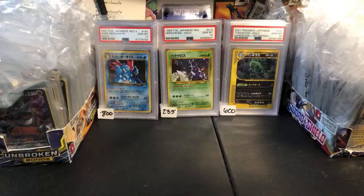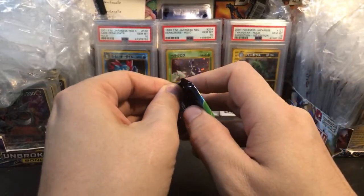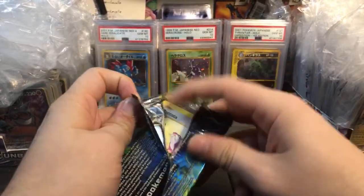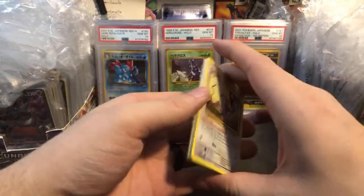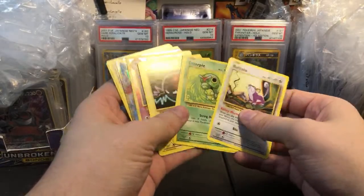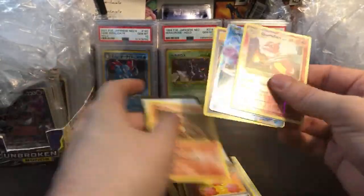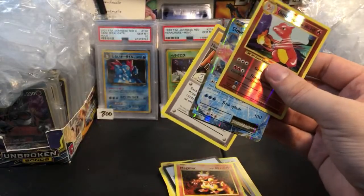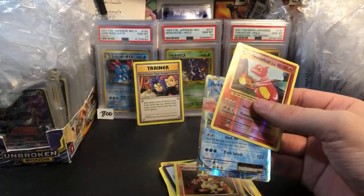Okay, and now we have Jonathan Vo. It's Jonathan again. I'd like an XY Evolutions. Thank you, thank you. I just got it back. All right. Mr. Jonathan Vo. Giving it another shot. Let's see what he pulls. Oh, man, I thought you were going to pull a Charizard for a second there. So this is a pretty good pack, though. What you're going to pick up is the Charmeleon, Slowbro EX, and this Here Comes Team Rocket Secret Rare. It's quite a bit. The Reverse Holo Charmeleon, if that can grade 10, that's actually a really nice pull.